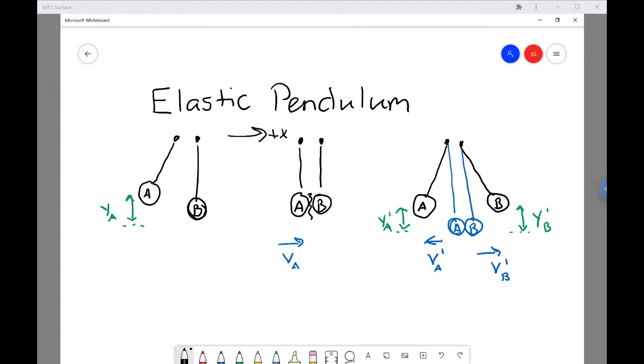And then the two pendula swing in opposite directions after they collide. A goes back toward the left and B swings to the right. And I said there's at least three different possibilities for what A does after the collision. This is one of them. Another possibility is A keeps swinging to the right, but at a reduced speed, because it imparts some of its energy to B, some of its momentum on B. Another possibility is A comes to rest. And so that's the situation that happens with Newton's cradle. And that's a special case which will happen when A and B have the same mass. Okay, but that doesn't necessarily have to be true. A and B could be the same, or they could be different in terms of mass.